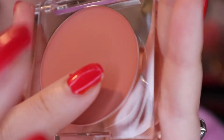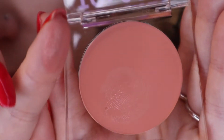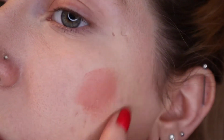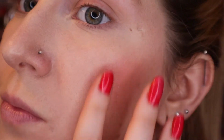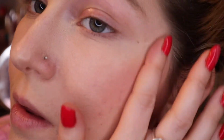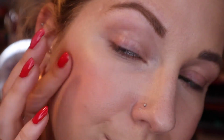Let's see. Okay, it's like a very balmy, kind of like lip balm consistency. And it does kind of feel like I'm putting a lip balm on my cheek. Okay, I do like this. I think the color is really pretty. It's gliding on and blending with my finger with really minimal effort.